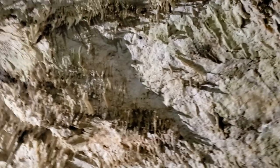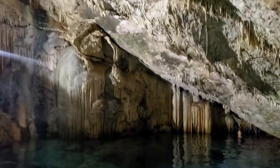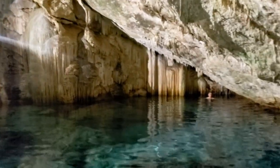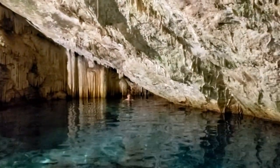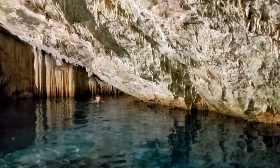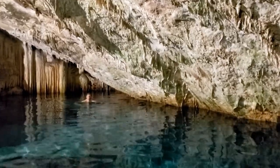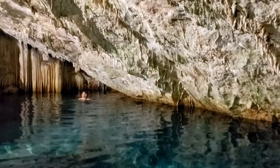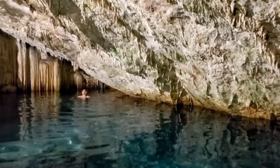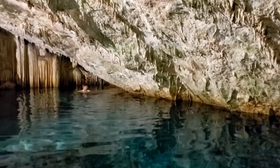But just lying there and looking up at all the stalactites, it's definitely a bucket list experience. And next, we'll take you and show you where they have converted a cave like this into a spa. So if this isn't your thing, they have spa treatments inside a natural cave. Just listen to the water lapping the sides of the rock.